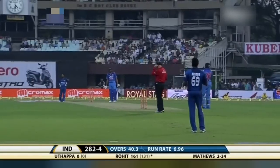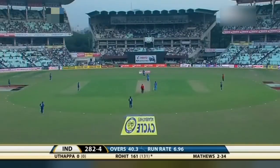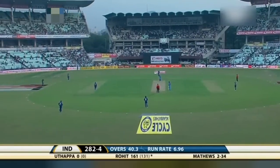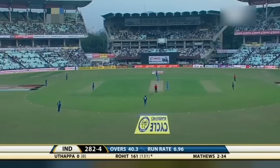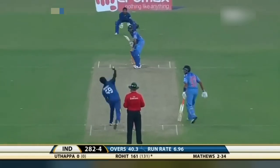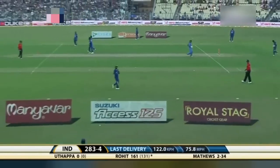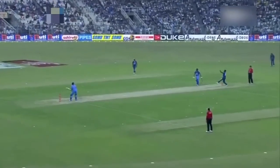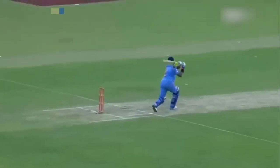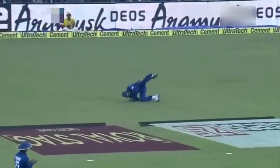Making quite a few field changes here. Angelo Matthews trying everything that he possibly can. Push the third man right back onto the boundary. Man at point comes up inside the circle. Get him off strike. That's the way to go. Suresh Raina though threw his wicket away. 11 off 5. Look to go after everyone.